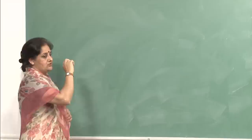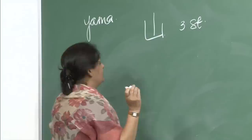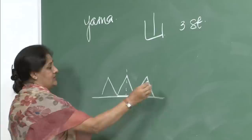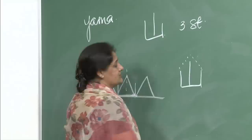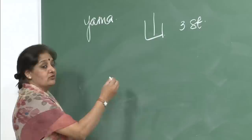Yama. So the character for yama is like this. It's a three-stroke character. But how do you think it has come into being? Well, when you think of mountains, that's how you would draw mountains. Now this is the peak and this is the base over here. So like this, it comes like this. This is how a mountain is made in Japanese, in actually Chinese, because these characters are all borrowed from China. These are not original Japanese characters.